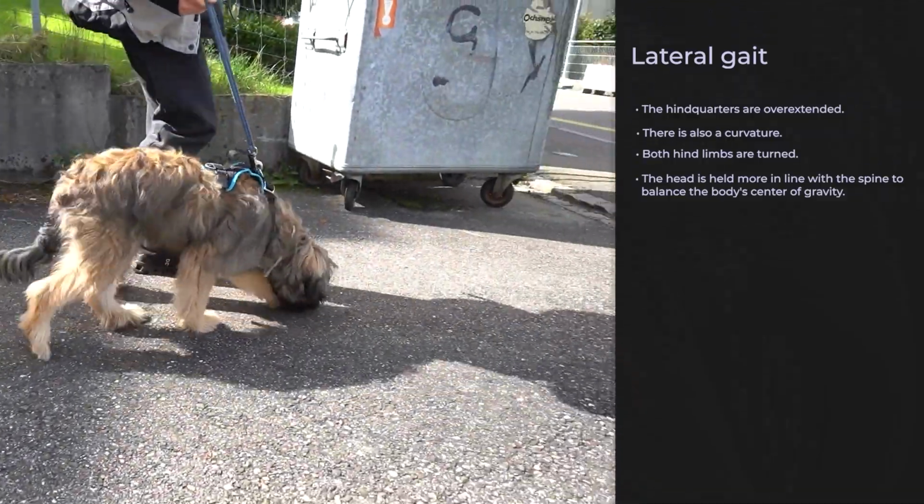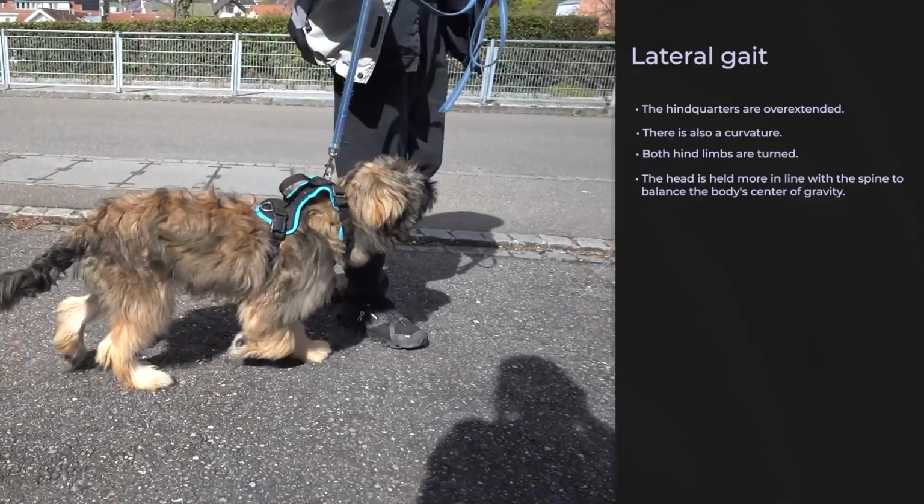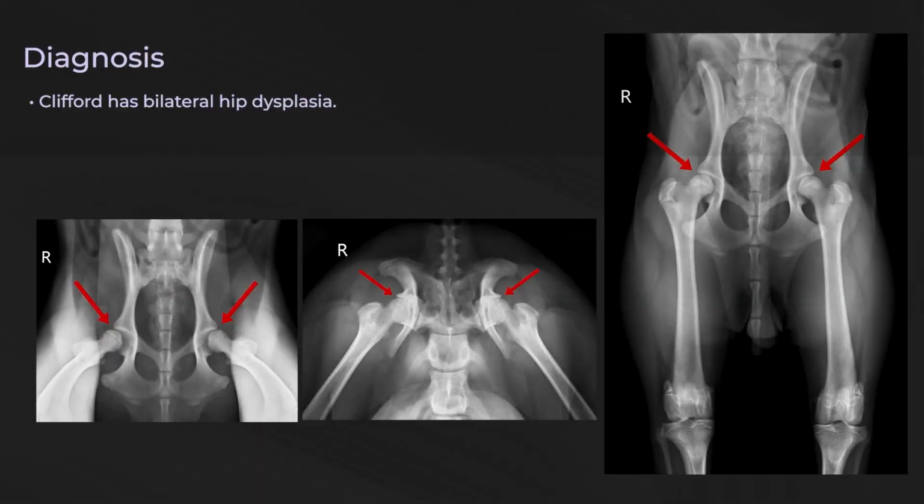Clifford shows virtually no upright posture of head and neck. This serves to balance the body's center of gravity. The diagnosis revealed that Clifford suffers from bilateral hip dysplasia, with the right being more affected than the left.